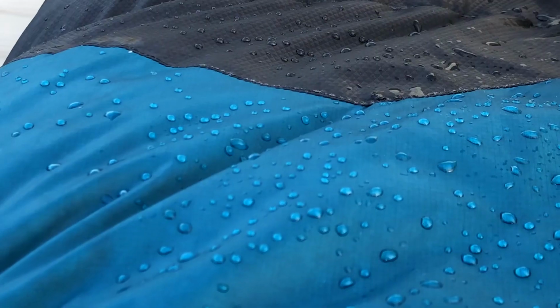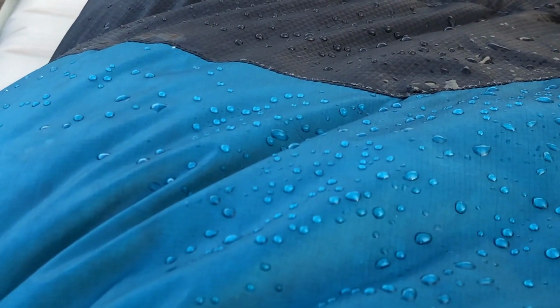And all over my sleeping bag, I have little puddles. Look, little puddles from where it came down from the ceiling.